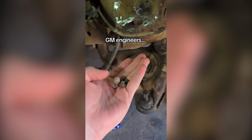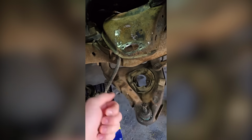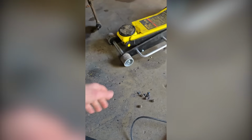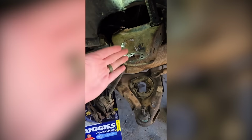Is GM the only one that does this? Who the hell rivets their ball joints in? It is a wear part. It's gonna have to get replaced at some point. And the new ones, you just bolt in. So why don't they come bolted in from the factory?